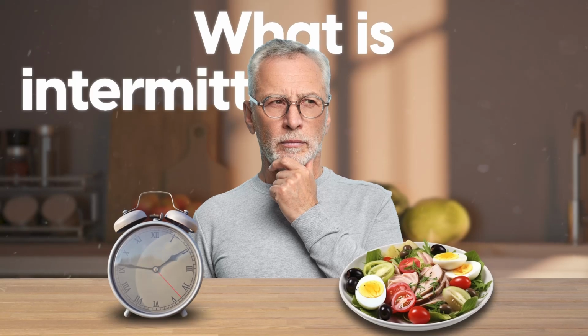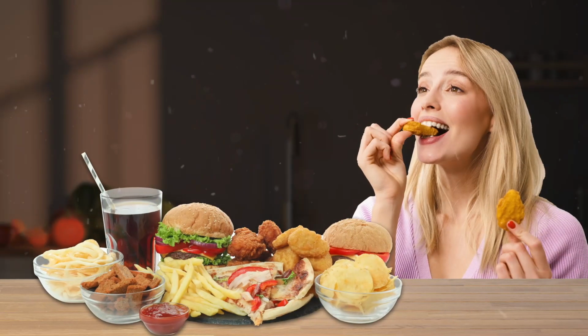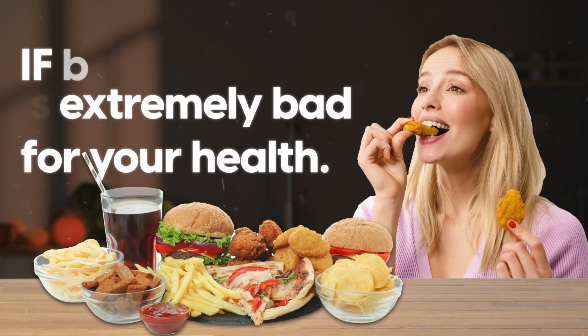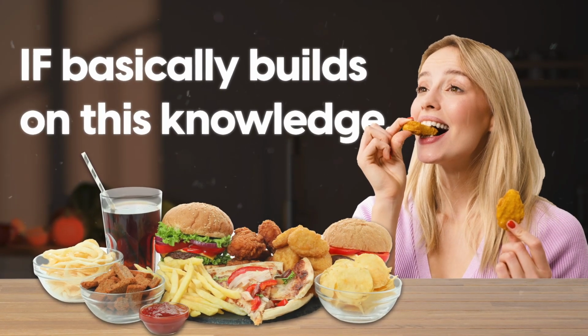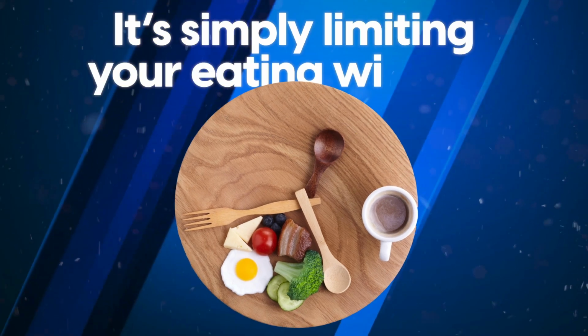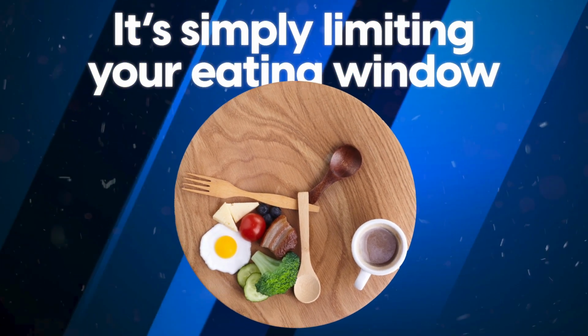Now, what is intermittent fasting? I'm sure you've heard that late night snacking is extremely bad for your health. Well, IF basically builds on this knowledge. Essentially, it's simply limiting your eating window to give your body time to rest.